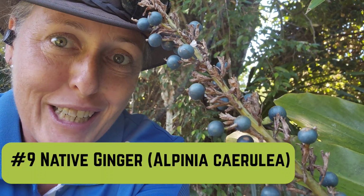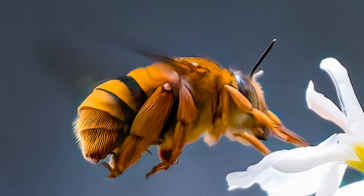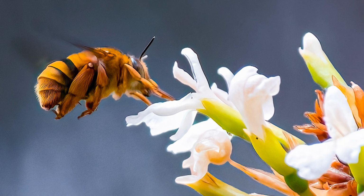At 9 is this gorgeous native ginger. It's in berry at the moment, but when it's in flower, all manner of pollinators, especially the buzz pollinators, love this one.